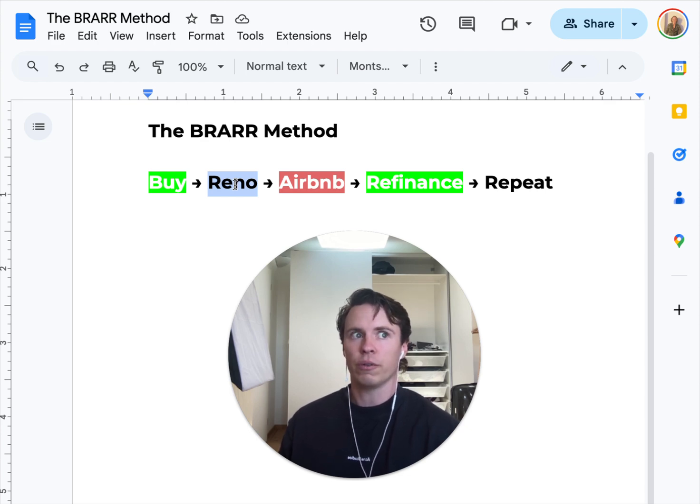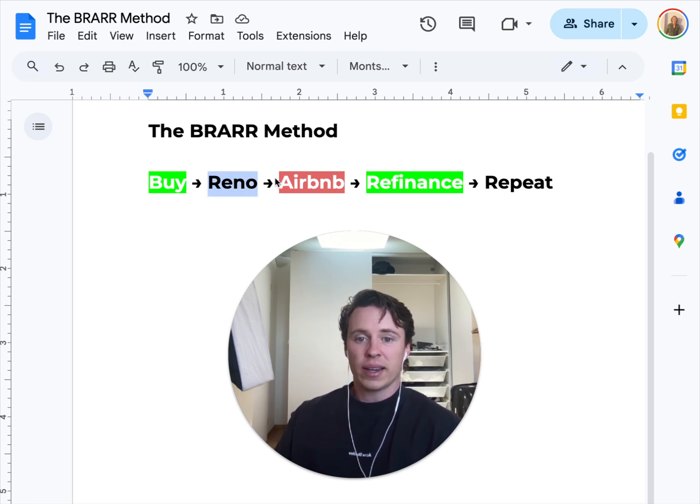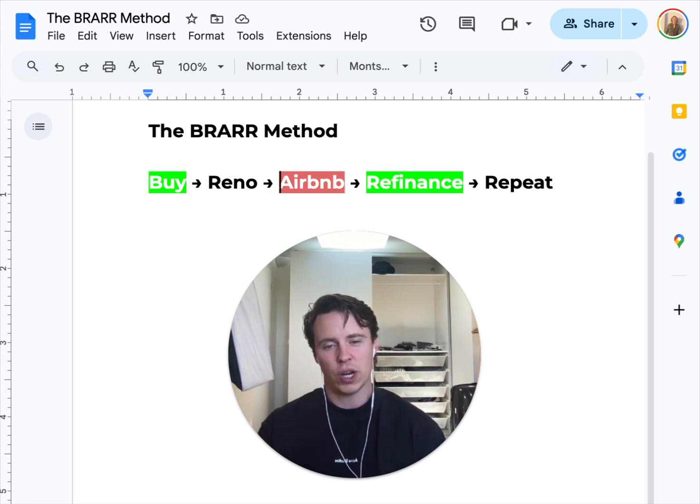So, you obviously got to pay a lot of money and effort to do the renovation, but it's super worth it from what I've seen. I've seen some places absolutely printing money. The next step is putting it on Airbnb, and that is a whole thing in itself if you're going to try and do that yourself.